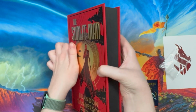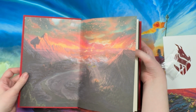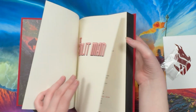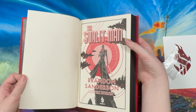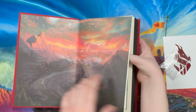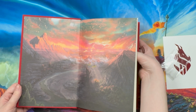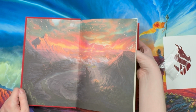This is the first official Dragonsteel edition with sprayed edges like this. The leather bounds have foil sprayed edges, but this one has these black sprayed edges, and they're really pretty. Ooh, that front end paper is gorgeous. Yeah. That's some absolutely stunning landscape art here, and I think it's really pretty and really captures the feel of the world in this book. I really like the lightning and the clouds. Yeah, the artist for this one did a really good job.